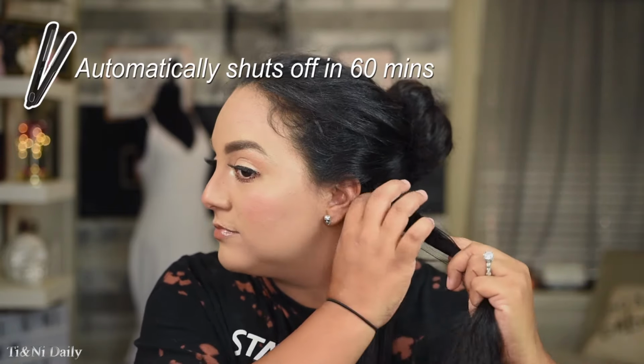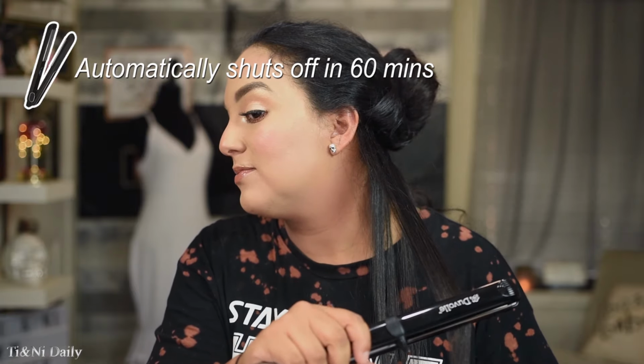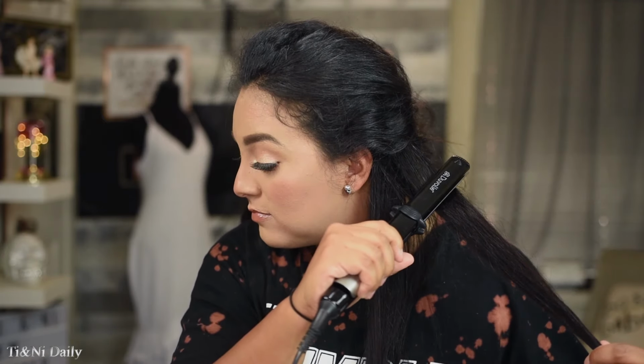It will automatically shut off for your protection in 60 minutes, which is awesome. In case you're one of those girls that forgets to unplug it or turn it off, please try your best to remember. It's one of my things when we're leaving the house. I'm like, did I turn off the straightener? Did I unplug the iron? All of that stuff, and we're good to go.